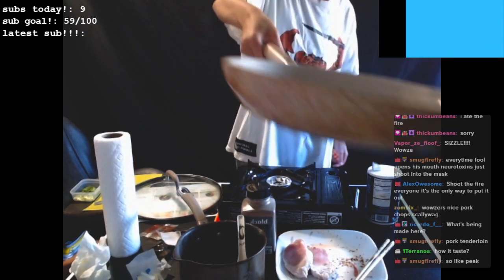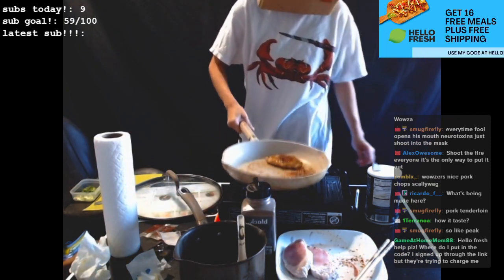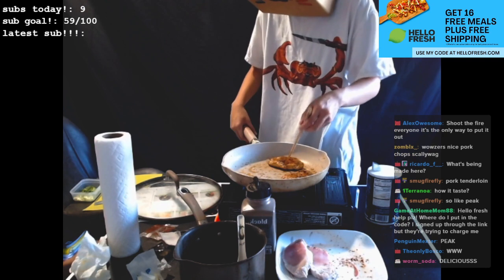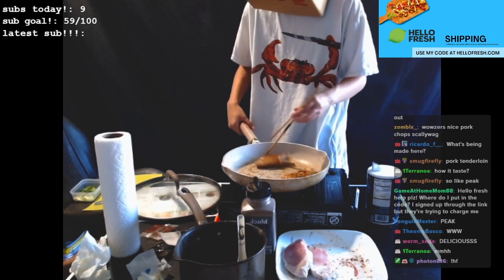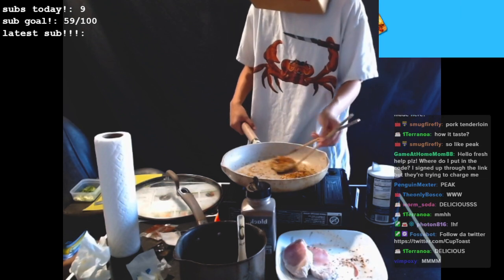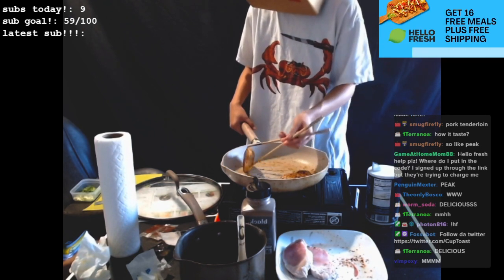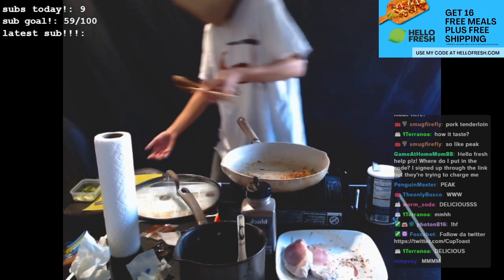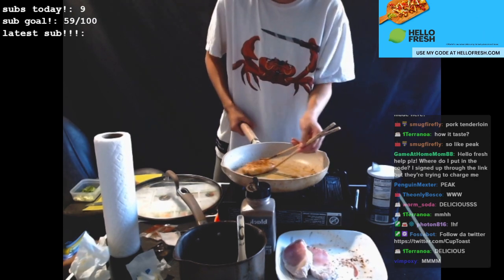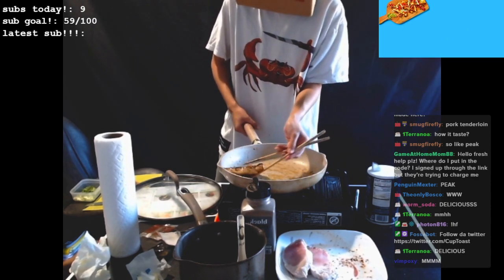What's being made here? Pork chops, baby. Can you stop calling people baby? I don't think they like it. My chopsticks were not even. Come to me. Thank you. Cutting boy. I just realized it looks like I'm just putting it on a chair. That is kind of funny. You have to admit.